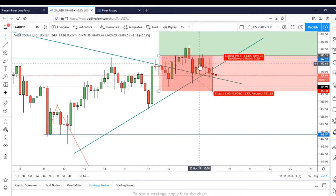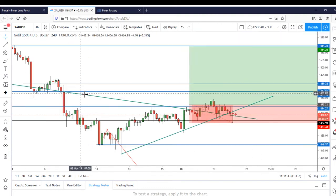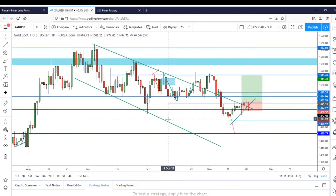which it did. It bounced up around, let's see, around 80 pips from there. And then finally we got that break of that trend line. But I did say we need one more thing to happen, and that's the break of this support, this hourly support at 1464. The daily will show you guys that level. So the 1464 level, our last push where we wicked from.